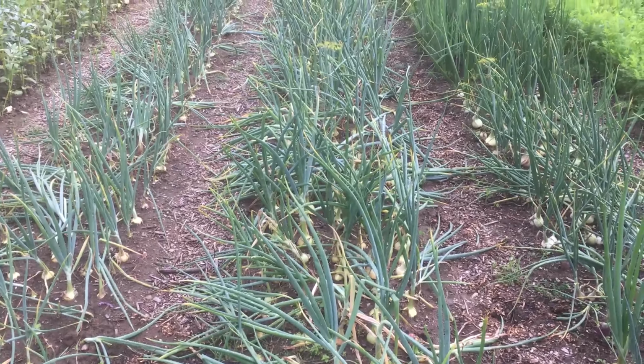450 onions here if they all come to harvest. They won't all be as big as that, but most of them will. So that's a really good harvest, really good yield from 7.5 square meters, which is one bed. That's a lot of onions. And we've got another one there, and these are my seed onions.